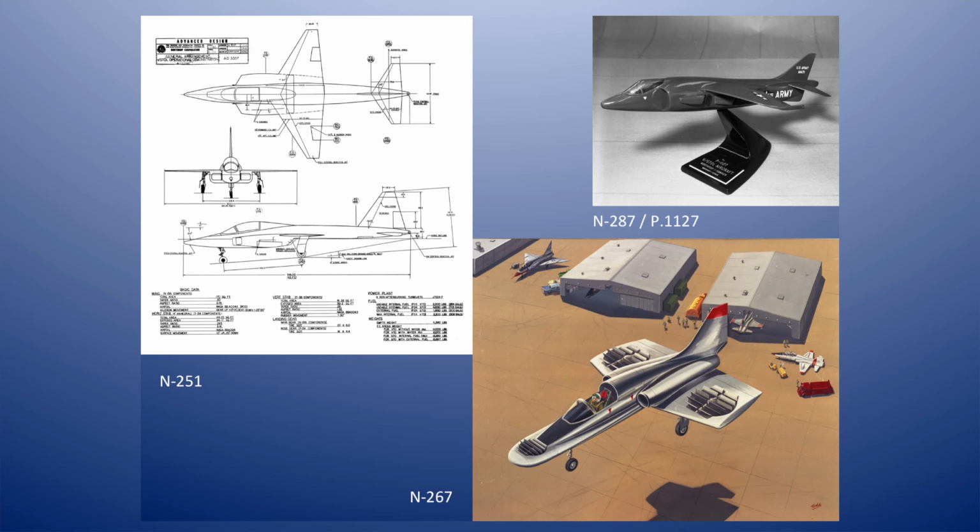Fan and wing was another concept they looked at. The N267, the XV5 from Ryan, actually won that particular project to build it for GE. It worked, but again, didn't work well enough for them to pursue it.